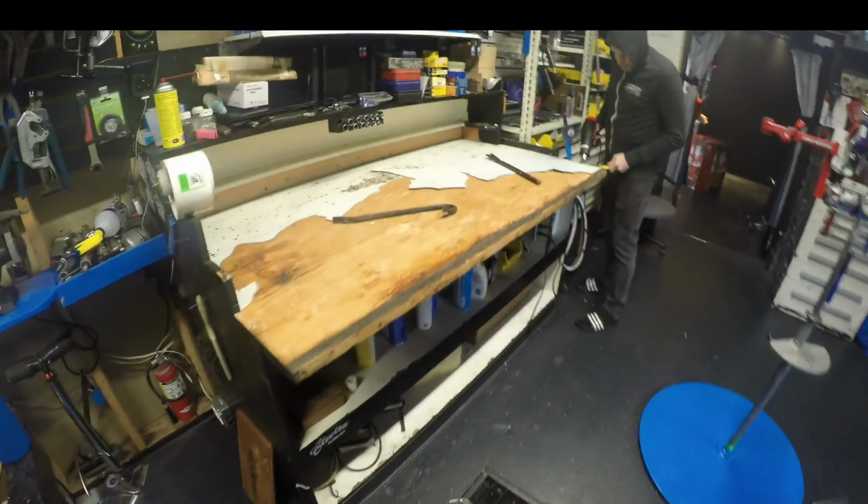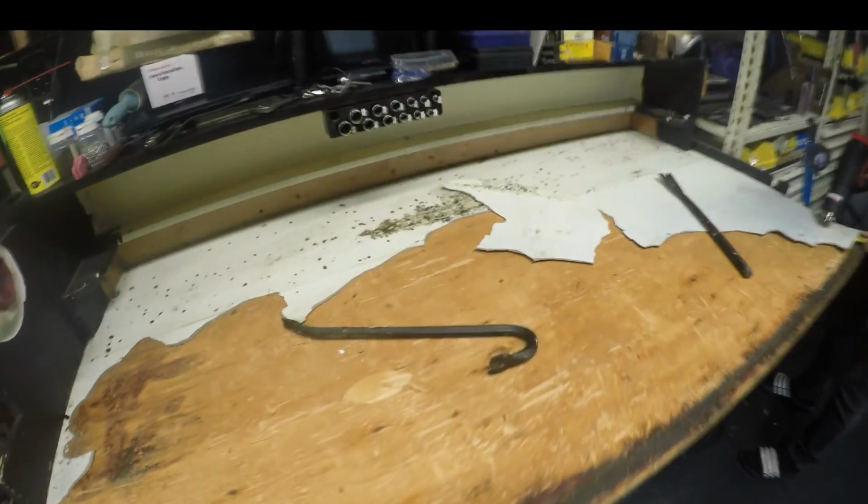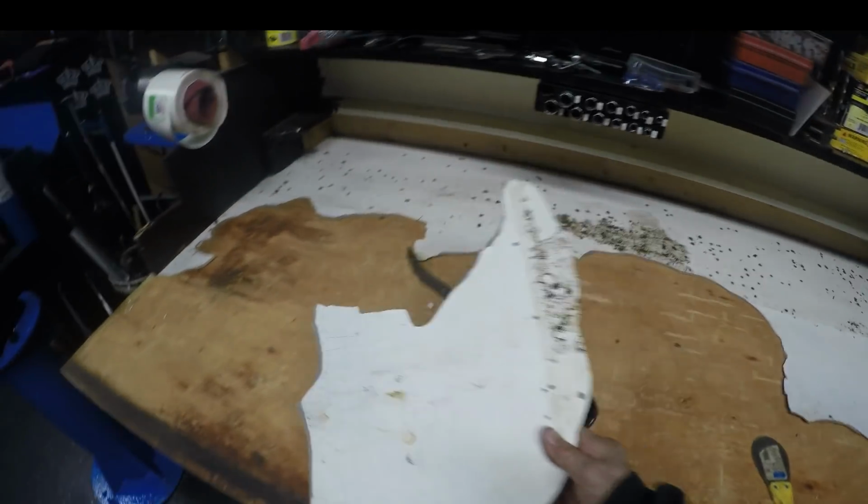And now we're in the process of digging up the last one. And my boy Andy on the heat gun. And we're taking up Formica. It is 45 years old and totally beat.